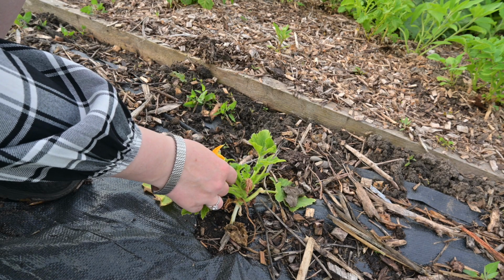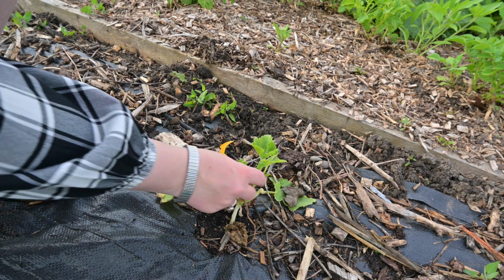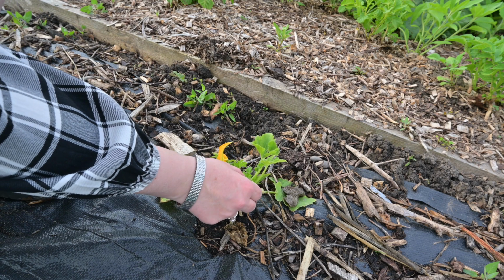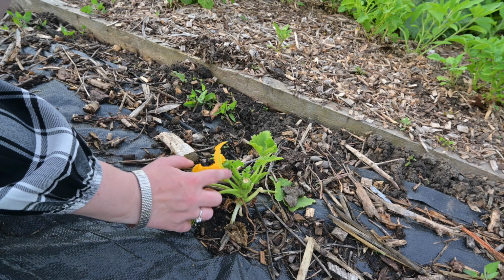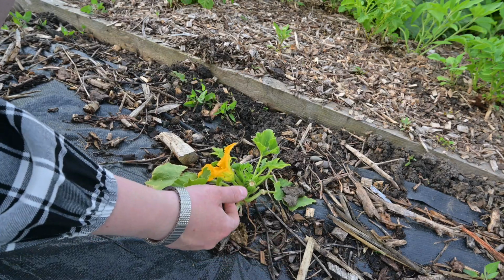I'll show you. This flower, as you can see, is a female. This one here, can you see it? Yes, you can. This one here, just take that bit off. This one is a fertilized female, so that's going to grow much bigger. This is where all the seeds are found, and you can see behind this one there's nothing. So this is a male flower.